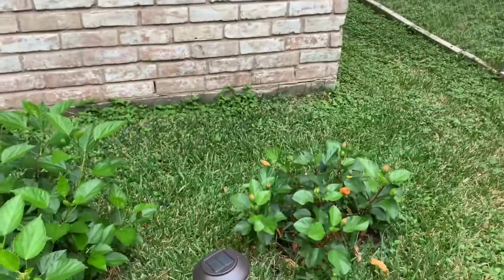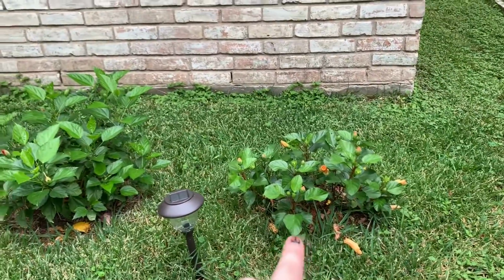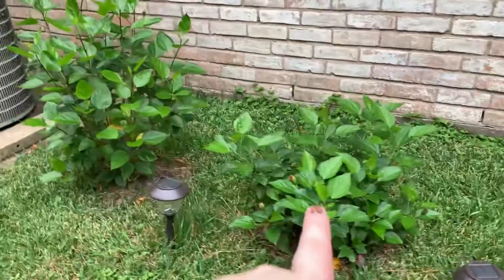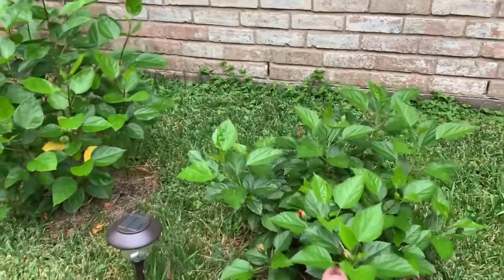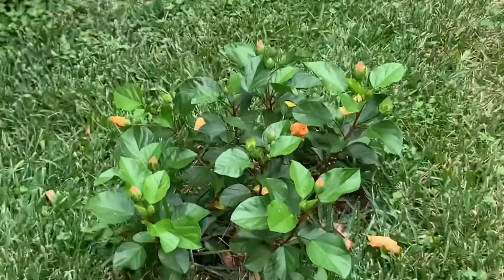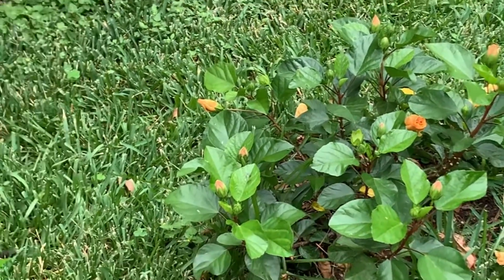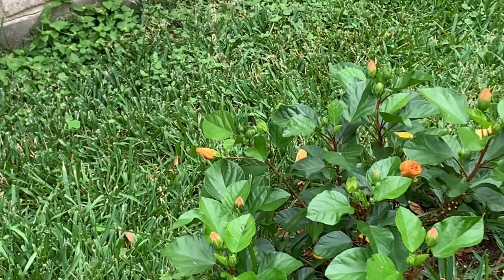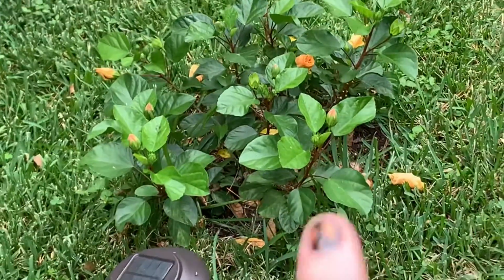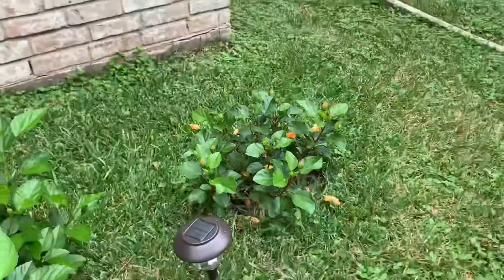Here is the first section of hibiscus. So this is a bright yellow hibiscus. This is a double bloom hot pink, and you can tell I'm going to get more hibiscus. And if they open up later today, which they might not because it is overcast and it's supposed to rain, but if they do, I'll put in some more footage of them.